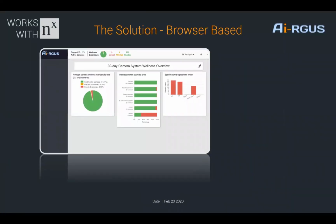So now we'll talk a little bit about the product in screenshots, and we'll go into a live demo in a short bit. The solution is browser-based. It works on desktop, mobile, iPad. In addition to checking and showing you the cameras that have some kind of view problem, like we showed before, we also keep track of all that information and present easy to understand statistics.